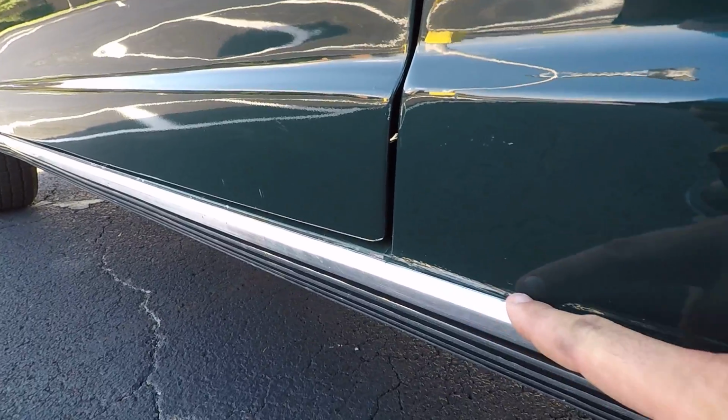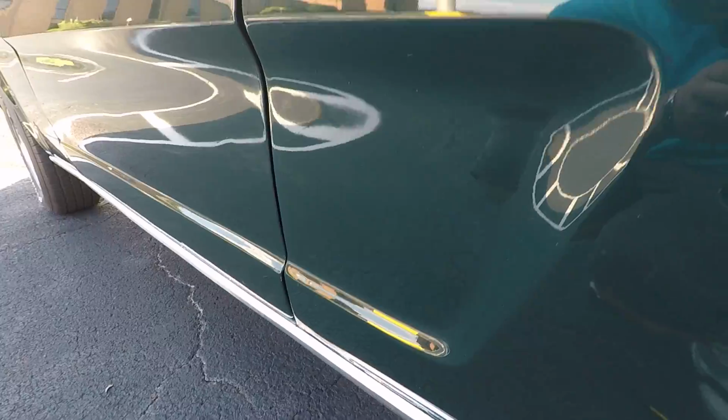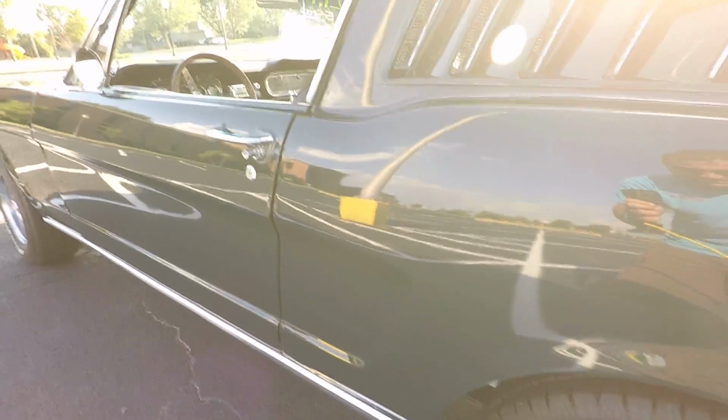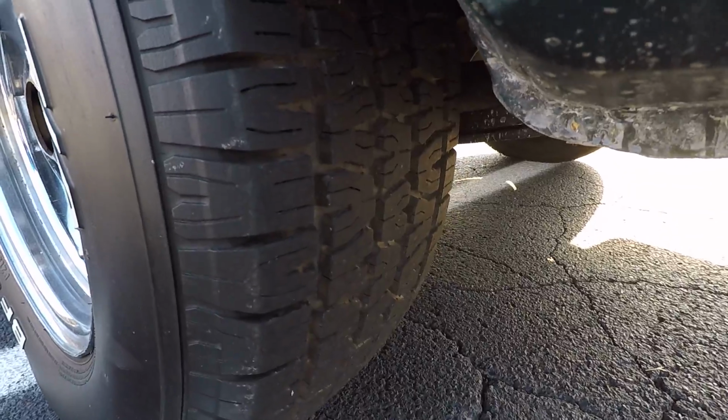Little extra paint down here at the bottom. A little too much was put on there. We're missing a center cap on this back wheel. Tires are in great shape.